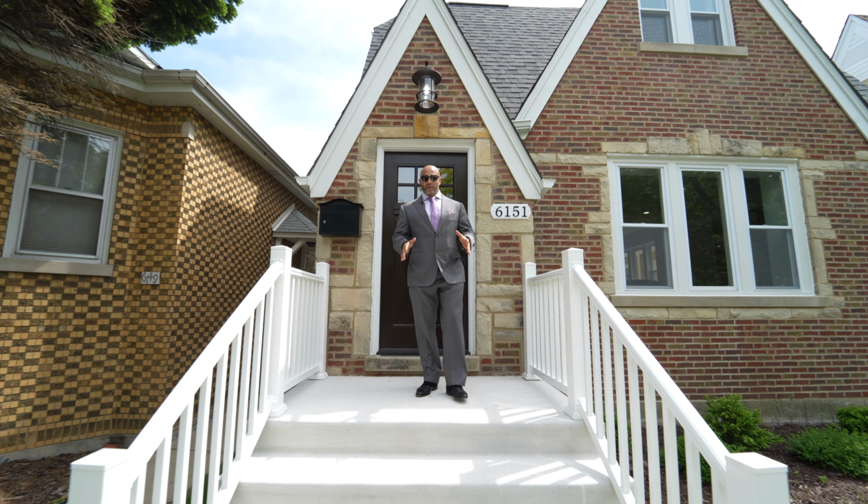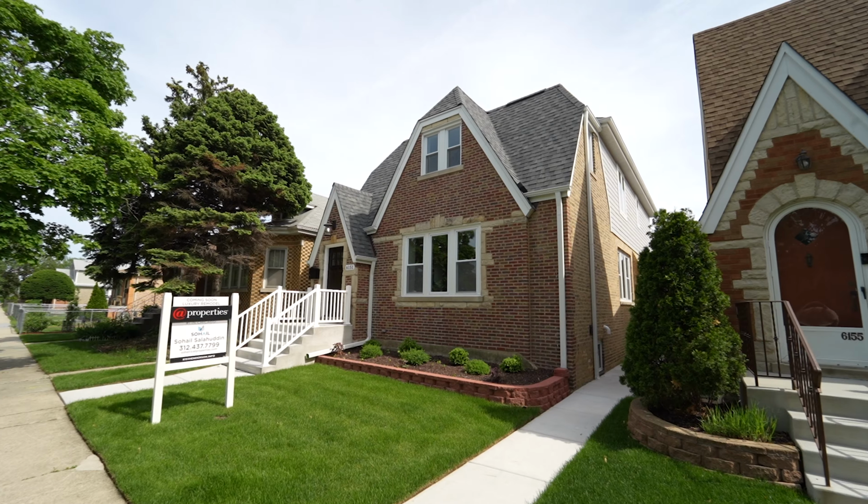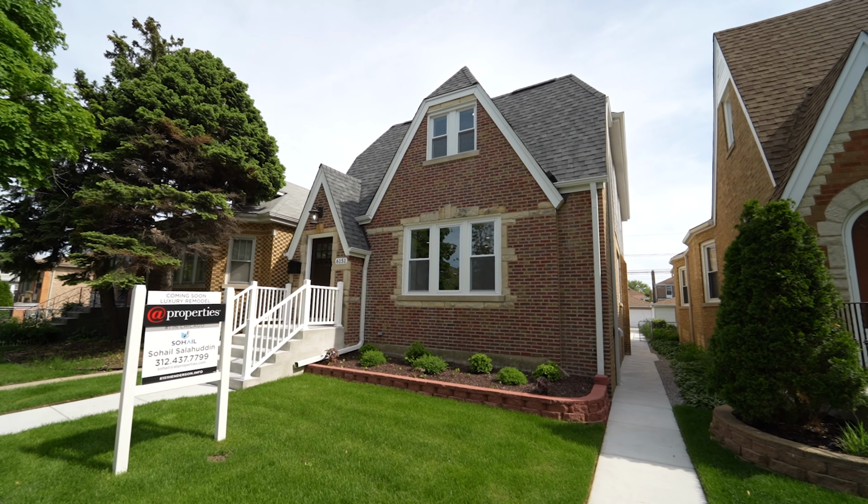So what'd you think? Beautiful, isn't it? You saw the inside, now look at this English Tudor, aesthetically pleasing home from the exterior.